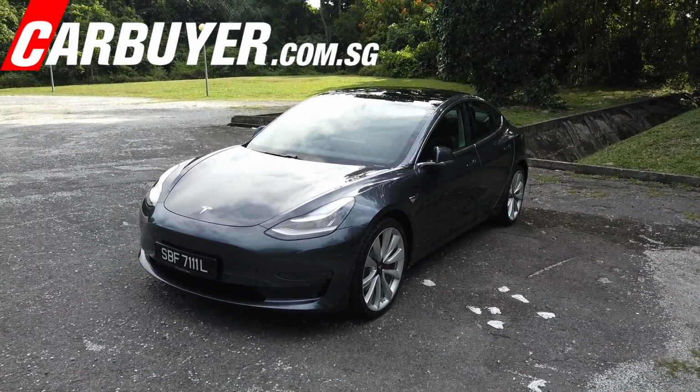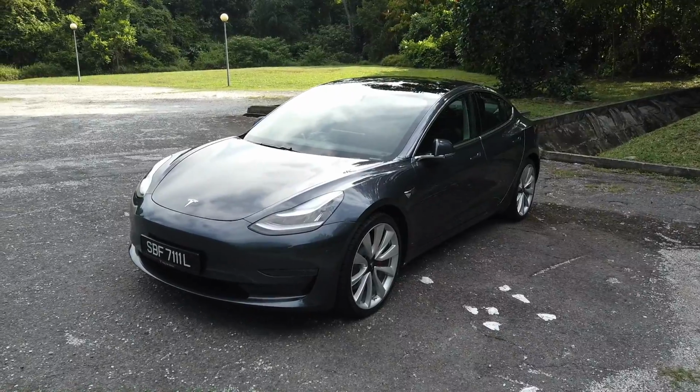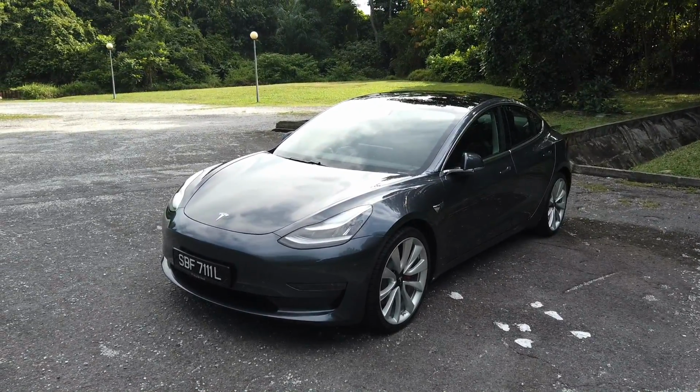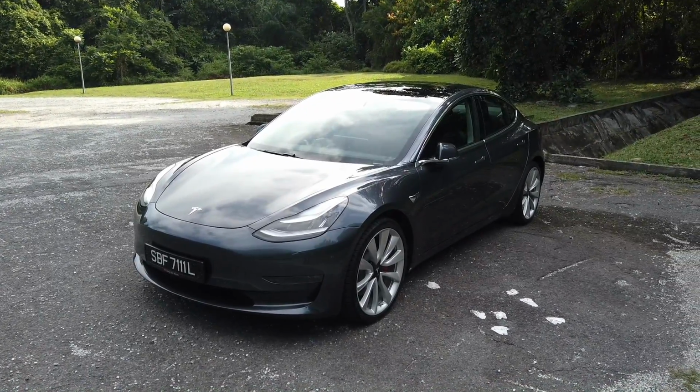Once again, in front of us is the Tesla Model 3. Today we're going to drive it, we're going to review it, we're going to find out how it behaves in Singapore, what it's like to own one, and also we're going to tell you why the car is a real ripper as well as a geek-mobile.